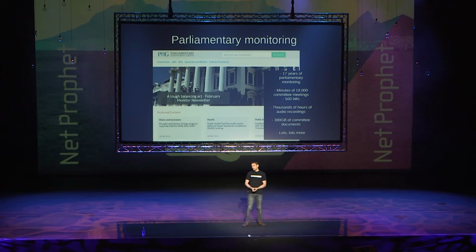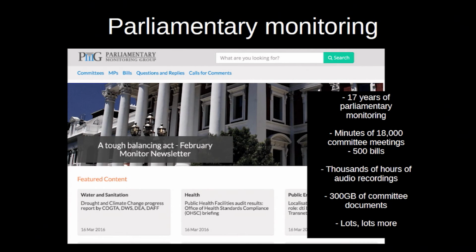Some of the other stuff we do is a bit more serious. We helped an organization called the Parliamentary Monitoring Group to make available terabytes of data online, 17 years of parliamentary monitoring. There were 18,000 minutes of meetings, thousands of hours of audio recordings, 300 gigabytes of documents, and a heck of a lot more. And so you could say that we built a website, or you could say that we actually made available a lot of South Africa's history on a website in an easy accessible format. And that sort of thing.